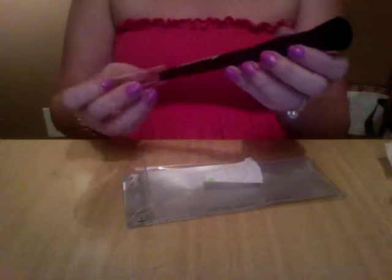This doesn't say anything. It's a brush. It's the Elf Mineral Powder Brush. Yay! And it does say soft. All the Elf brushes are. I asked her for Elf brushes, and you did a great job. And I don't own any Real Technique ones, so I got a Real Technique one as well. So thank you so much.